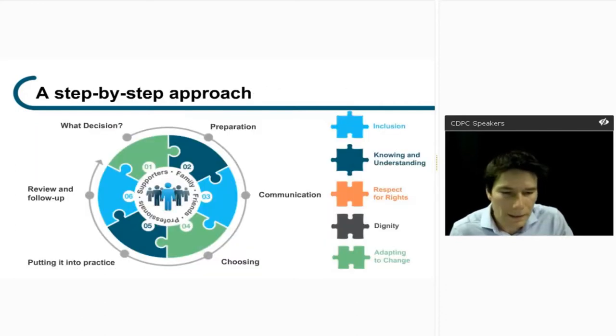So in the consumer guidebook that we've promoted through the project, we do outline a step-by-step approach. Rather than being a tick box sort of sequence where you tick off step 1 and then go to step 2, it's really more a series of considerations that would apply at different stages of a decision-making process.